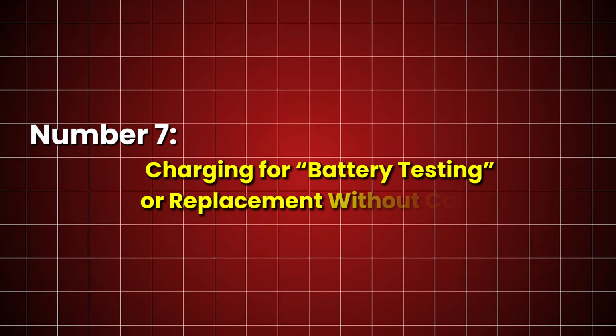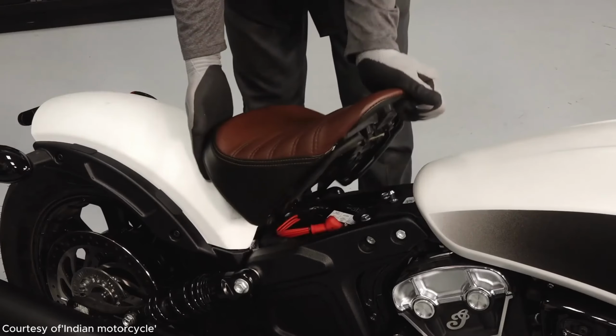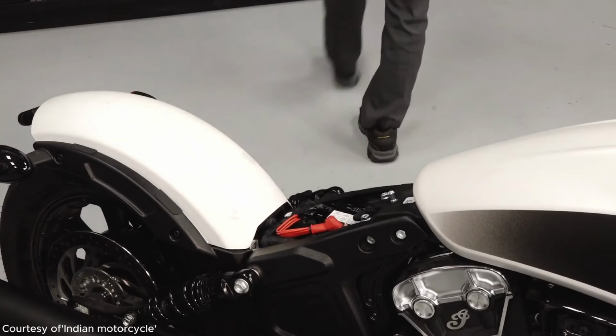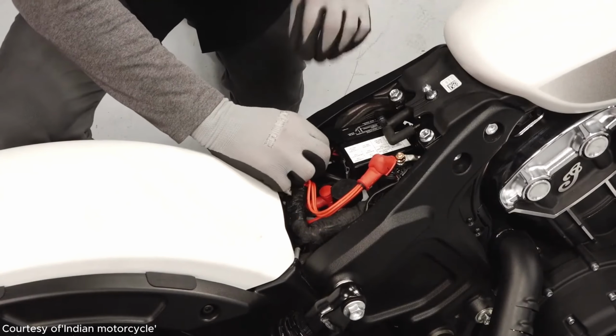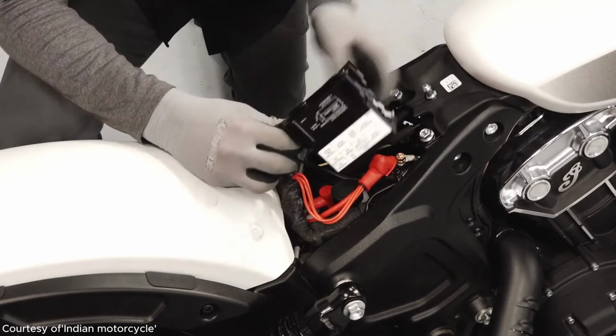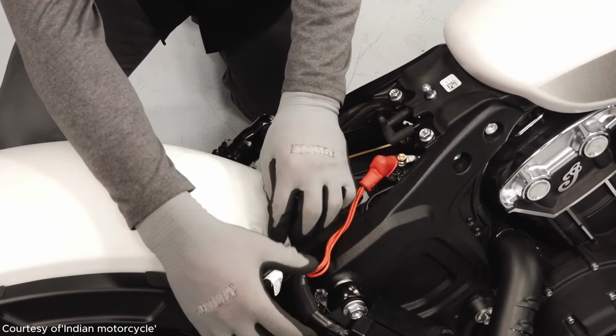Number 7. Charging for battery testing or replacement without cause. Many riders have been told, your battery failed our test, only to pay $100 plus for a replacement when their bike was just sitting for a while. Shops rarely load test batteries properly. They use voltage checks which don't show capacity.